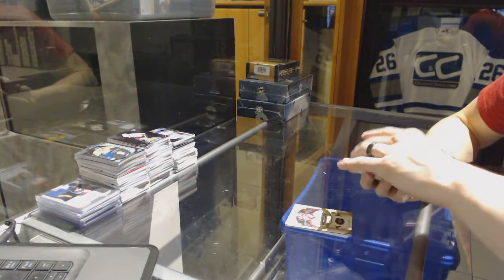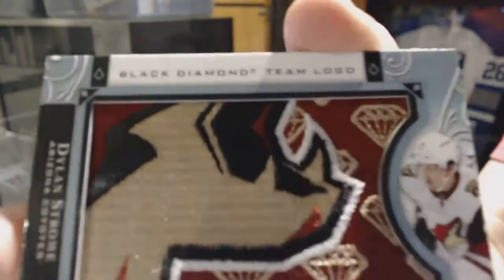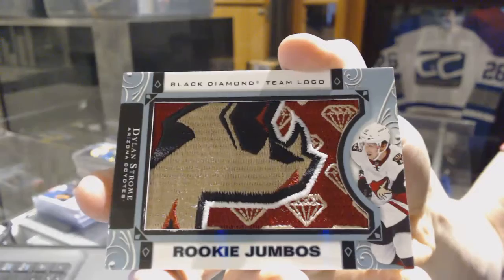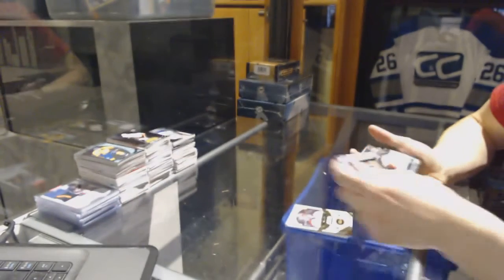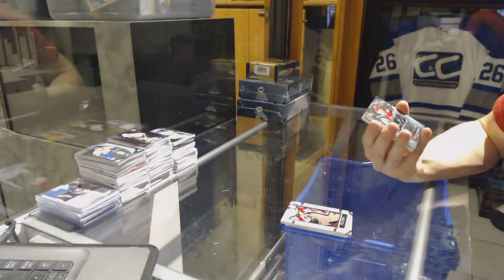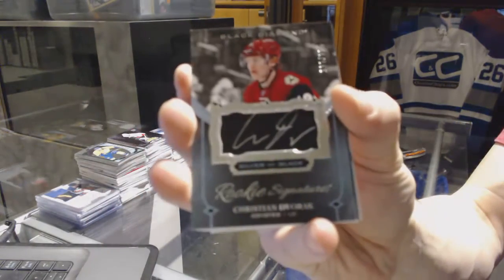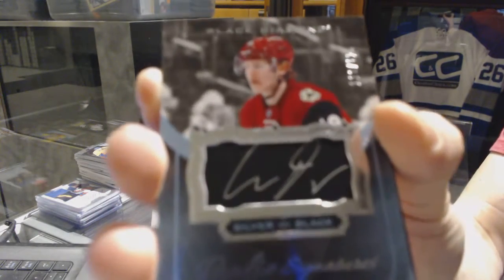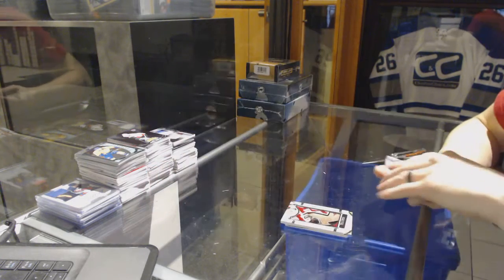We've got a team logo rookie jumbo for the Arizona Coyotes, Dylan Strome. Dylan Strome, team logo rookie jumbos for the Coyotes. We've got a silver on black rookie signatures, number 125 for the Arizona Coyotes, Christian Dvorak. Christian Dvorak, out of 125 for the Coyotes.